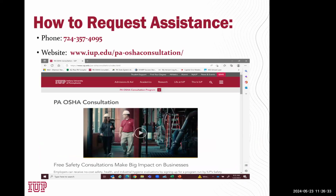Regarding requesting assistance, you can see our website there. There is our phone number. If any of you in the past had seen our 1-800 number, that no longer exists. So we're using that 724-357 number. So you can go online, put a request in, or feel free to phone us and put a request in.